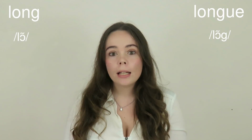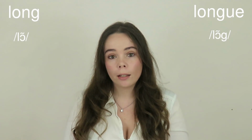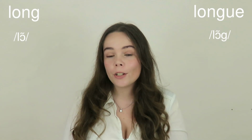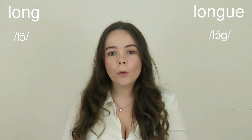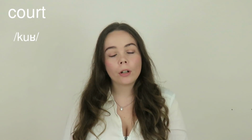And the reason we add the U is for exactly the same reason as we had a U in fatigué. It is simply for pronunciation purposes. Because without the U, longue would be pronounced longe instead. And since we want the G pronunciation, we need to put a U in between the G and the E. Long, longue. For example, elle a les cheveux longs. She has long hair.